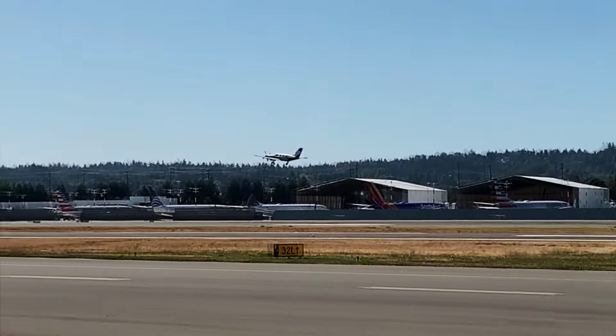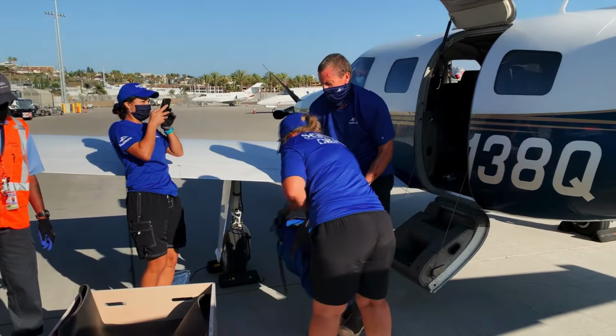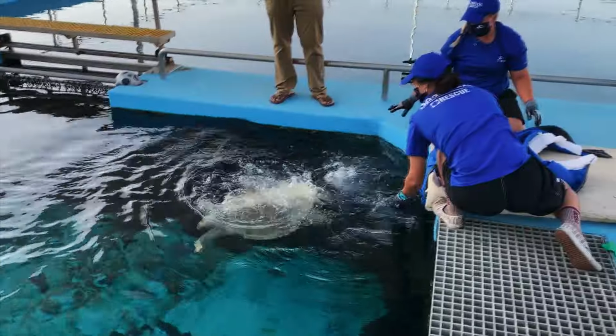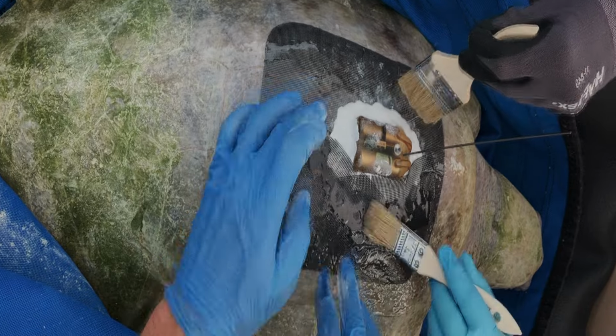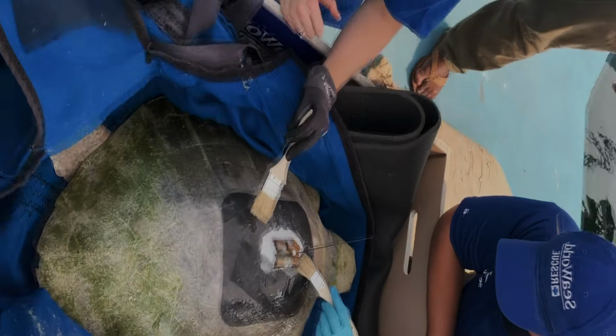This plane is heading to San Diego. It's going to be met by the staff of the SeaWorld San Diego Animal Rescue Team. Folks at SeaWorld are going to give him a final check, then make sure he's really healthy, eating, diving normally, attach a satellite link transmitter to him, and then bring him out a few miles off the coast and let him go.